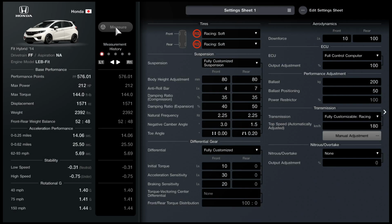I don't know why I do this to myself. Okay. Fully modified Honda Fit. We're still front-wheel drive, obviously. Racing soft tires. 576 performance points. A big, healthy bump to 212 horsepower.